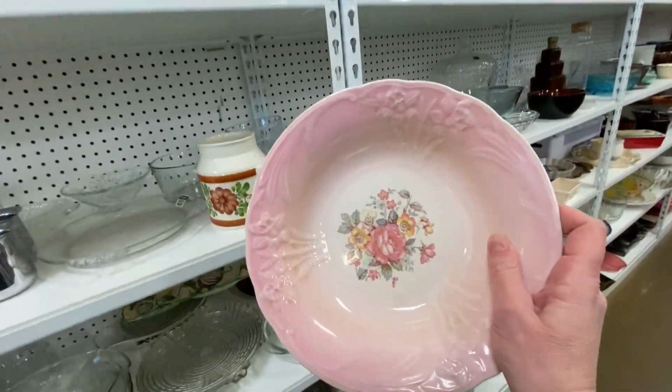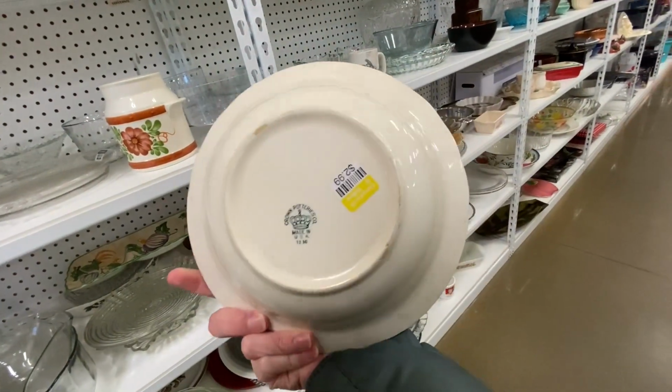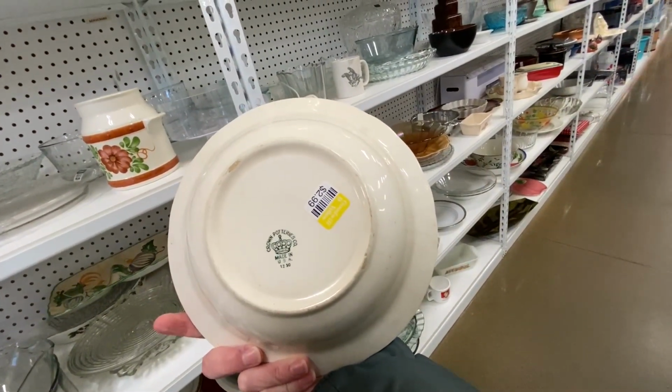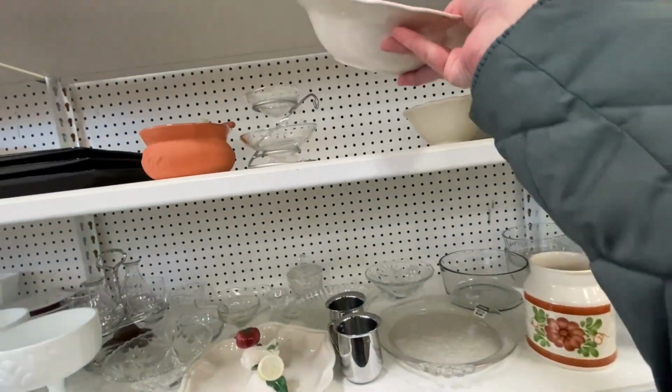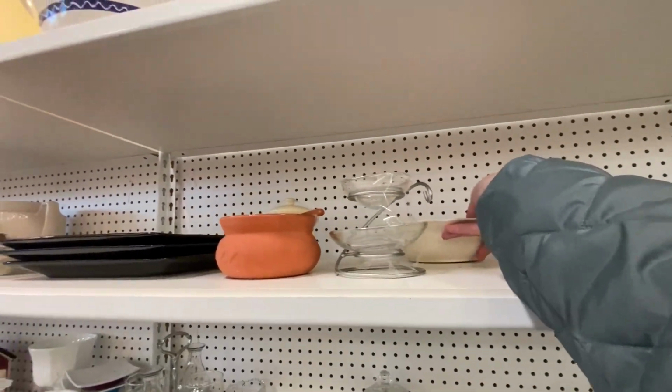I was recently told by a viewer that I look at boring stuff, so I'm trying to branch out a little bit and look at stuff that maybe isn't... I don't decorate with pink, but I think it's pretty, so I'm going to show it to you.